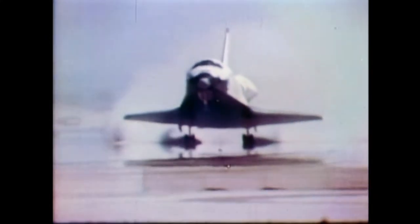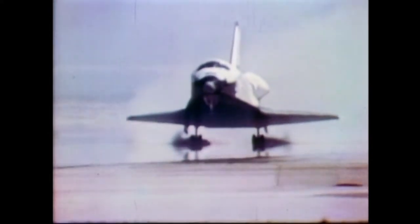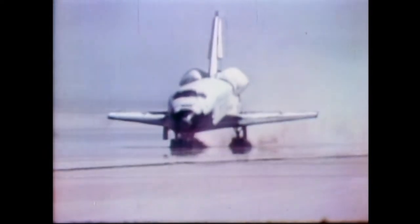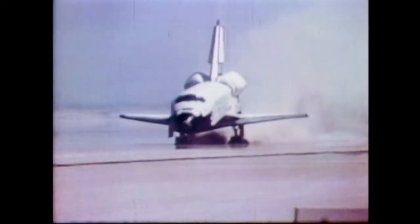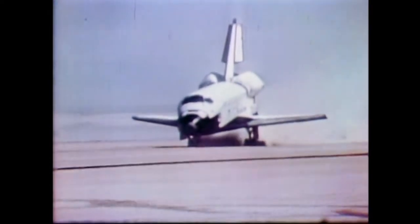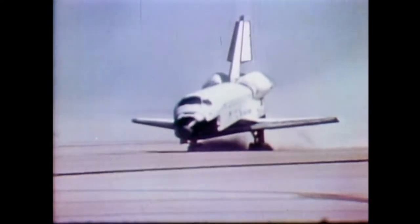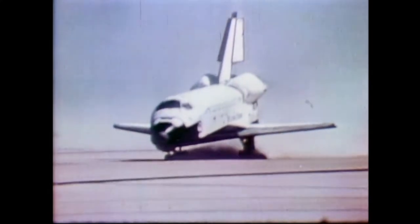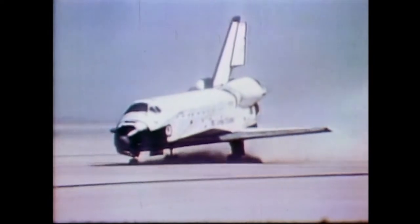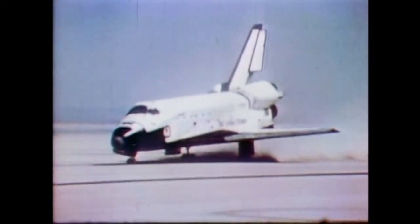April 1981. Columbia, the first space shuttle orbiter, glides to a pinpoint landing at Edwards Air Force Base, California, ending its spectacular maiden flight. But unlike spacecraft that had gone before, Columbia would not be retired from service to become a museum piece. Its future as a space transport vehicle had only begun.